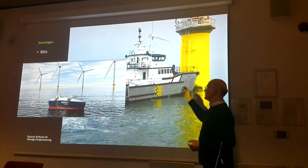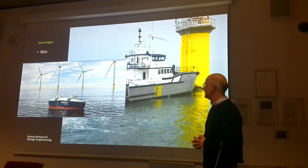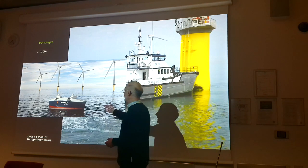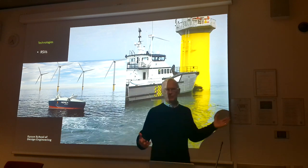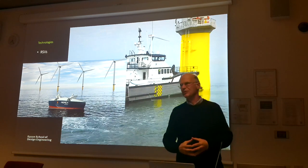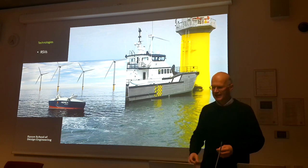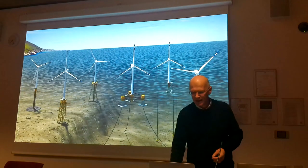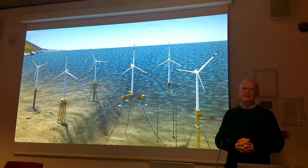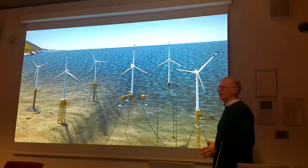At the moment, we use these remote service vessels. You can see the kind of thing here up against the tower. But there are now semi-autonomous, quasi-autonomous remote service vessels for undertaking these tasks. It's dangerous work, frankly.